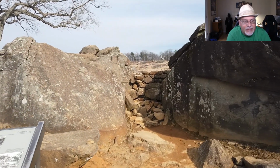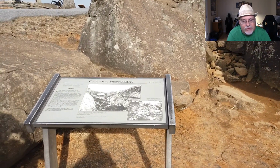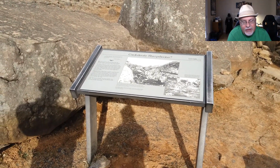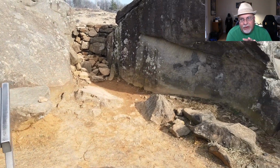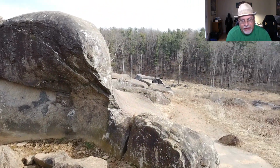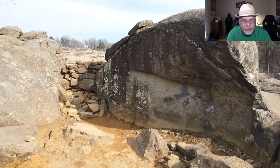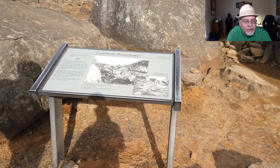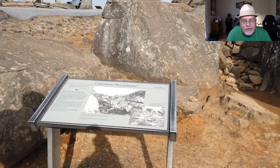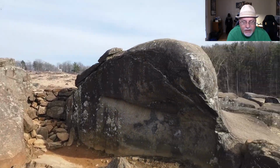Now this is the famous spot where one of the Confederate sharpshooters, his body was taken up there and posed for a photograph. Pretty morbid. But when the Texans took this area, they turned it into basically a sniper position to snipe up onto Little Round Top. So it's pretty famous. One of the most famous photographs of the Civil War was taken right here.